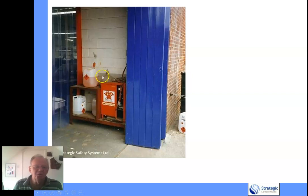You mustn't store flammable liquids right next to a source of sparks, a source of ignition, which is what you've got with a forklift truck charger.